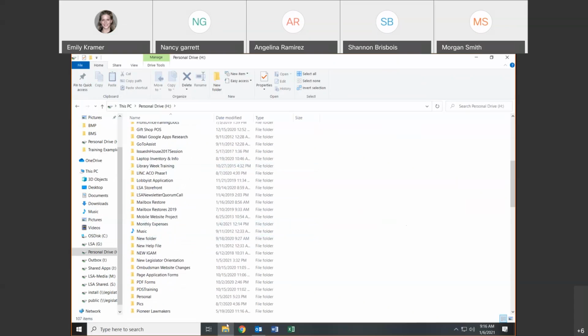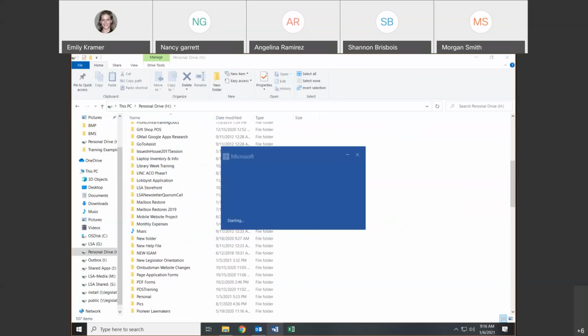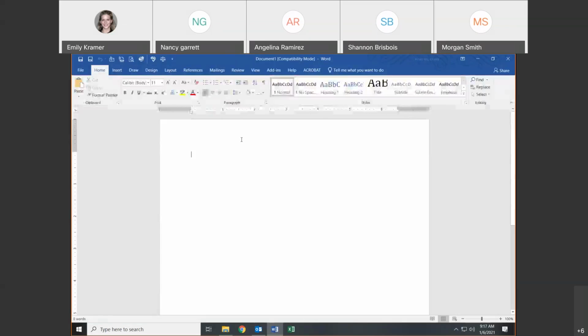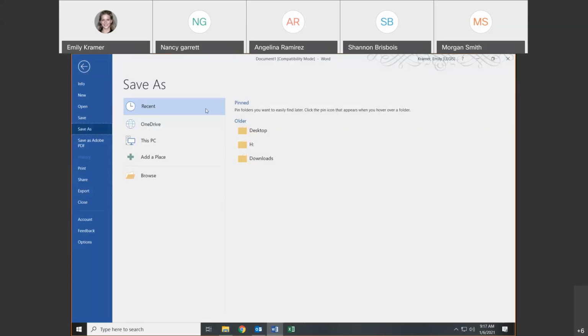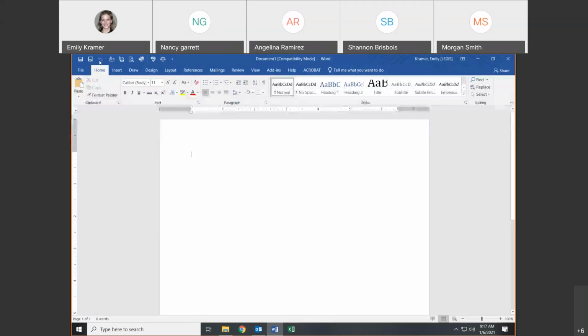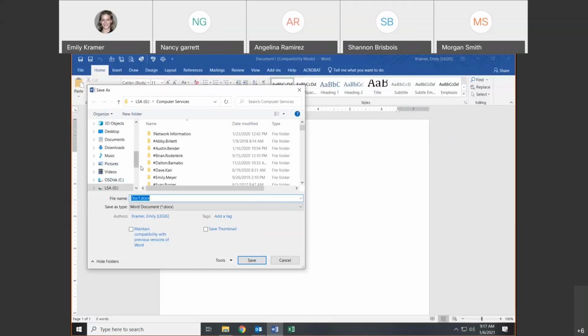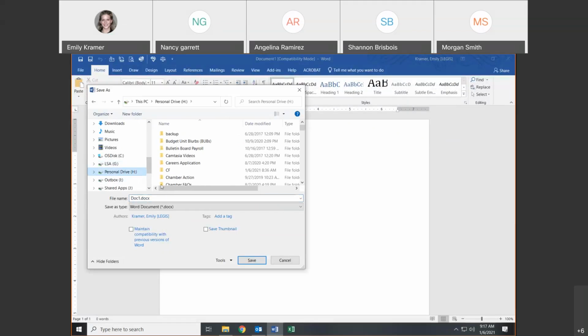So when you are, let's pretend you're in a Word document, and you're wanting to save this to your H drive. I'm just going to open up a new document here. What you will do is you will come up here and you will click the Save or Save As buttons, and then it's going to ask where you want to save this. And we know from our training that we're going to choose the H drive, because that is the one that is backed up and that is the one that is shared between both of you. So you'll see over here I'm able to choose my H drive. I would name the file whatever I want.